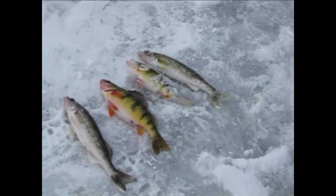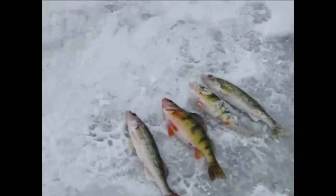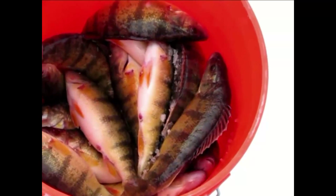And as he said, the mornings have been very productive here on Moses Lake for jumbo perch and walleye. And he's got a pretty good bucket going here. And I'm going to drill myself a hole and see if I can catch a couple myself.